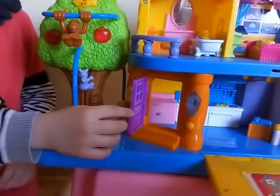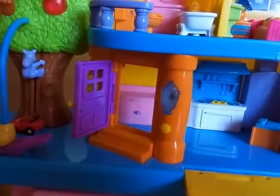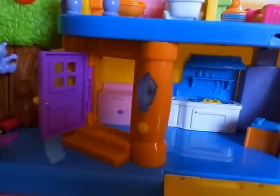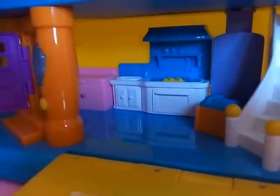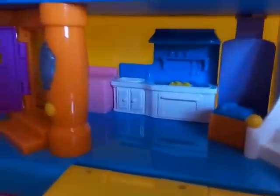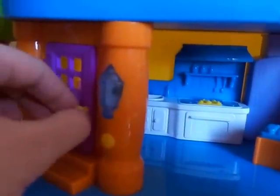Oh, by the way, you can see what is happening there. You can see it's a kitchen. There is some washing machine. It can be opened, and when you press it, you can hear the sound. There is also some cooking set. You can press it and hear also sound.